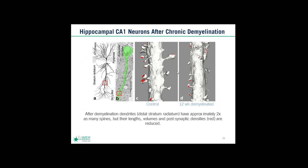Another quick example of how 3DEM is useful to evaluate hippocampal neurons. This is the hippocampal CA1 area. This is a specific area that we enlarge, the one in the red box in B. In C, it's enlarged and reconstructed for animation, looking at the spines in this particular model. Controlled versus demyelinated: what you can see is that the number of spines is actually increased. After 12 weeks of demyelination, these animals have twice as many spines. However, the length, volumes, and postsynaptic densities in these spines are significantly reduced post-demyelination.